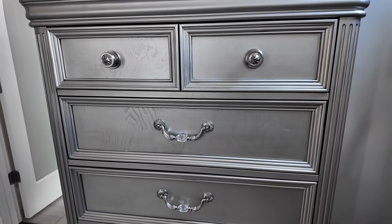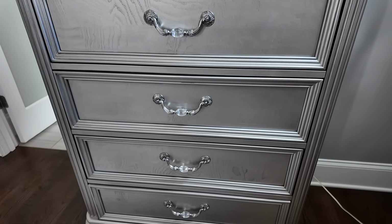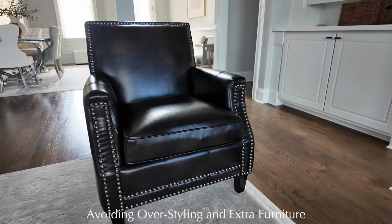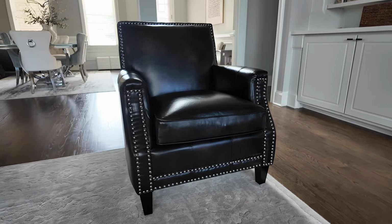In smaller spaces, bulky furniture can make the room feel crammed, unbalanced, and weighed down. I loved my bedroom set years ago, but now it's time for an upgrade. Instead, opt for pieces with slim legs, open bases, or even modular styles that allow for better flow.